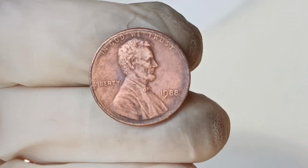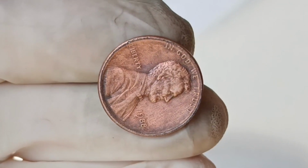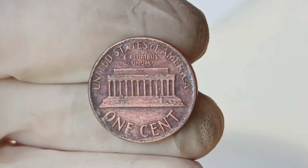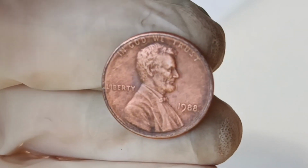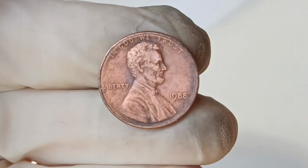Typically, pennies are made with a copper-plated zinc composition, but a few of the 1988 pennies were struck on a planchet that was made of a different metal altogether. A solid copper planchet that had originally been intended for $0.50. This was a rare mistake in the minting process, but it has turned out to be one of the most valuable coin errors in US history. So why does this make the 1988 penny so valuable?